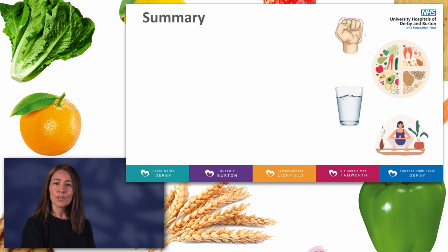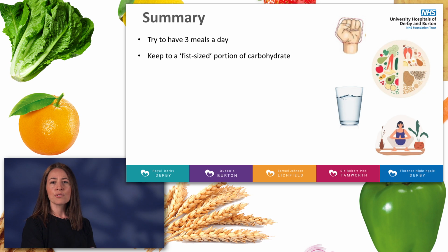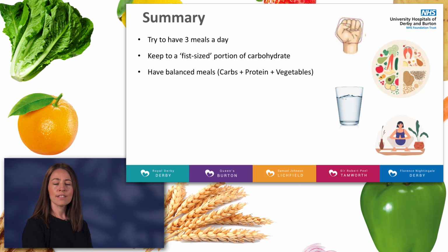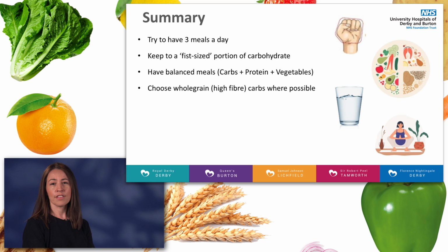The following may support you with managing your blood glucose during your pregnancy. Aim to have 3 balanced meals per day, plus low carbohydrate snacks in between meals if you are hungry. Try to keep your carb portions to a fist-sized amount at meals. Choose higher fibre carbohydrate options if possible, such as basmati rice, wholemeal pasta and new potatoes. Try not to eat carbohydrate foods on their own. Instead, bulk up your meals with other nutrients, such as protein, vegetables and healthy fat.